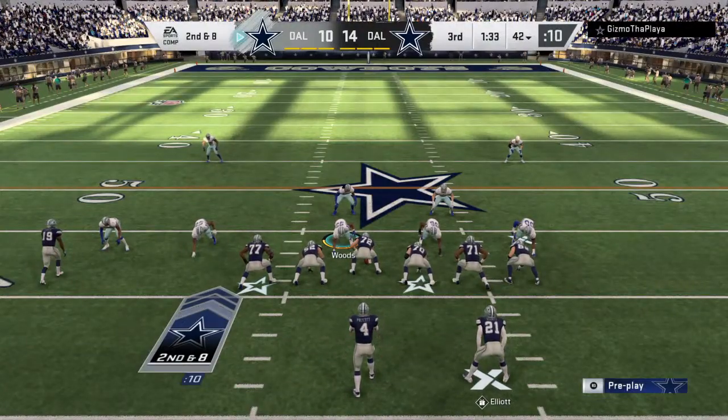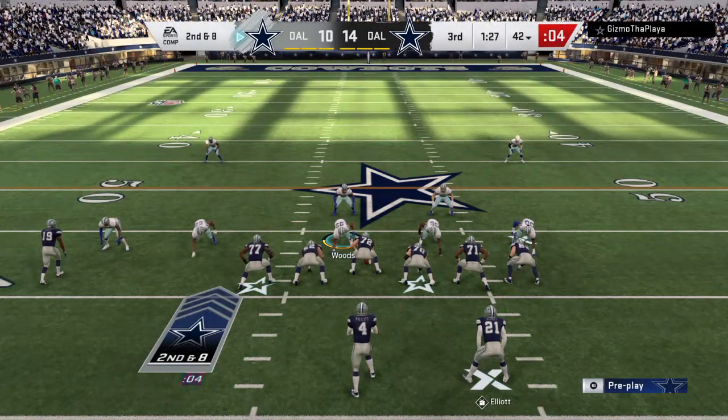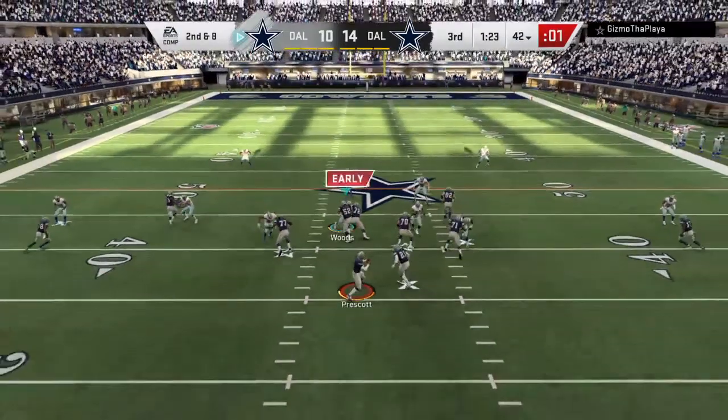54 is Mike. 54 is Mike. Check. Watch 54. Watch 54. They're not ready for this, man. Hey, 47. They still playing soccer. Y'all playing the wrong foot.